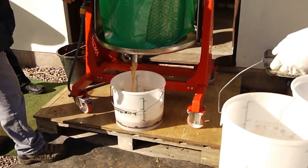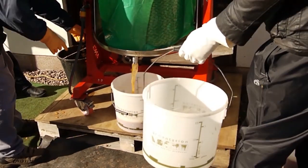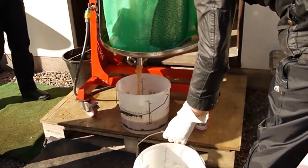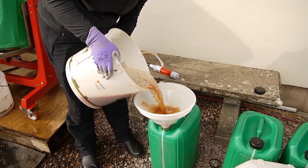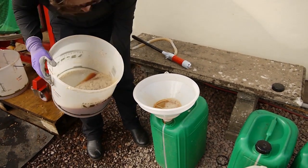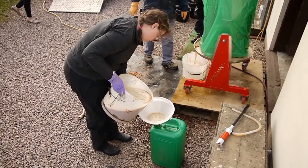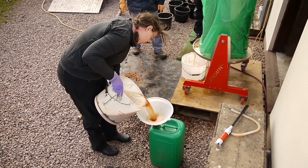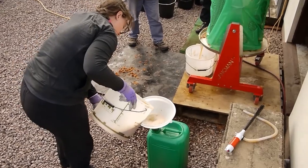Water's running into the bladder. There's the pipe going underneath into the bladder, and it expands the bladder. How many bars? Three bars. Good to switch it early. Yeah, that's right, it starts coming quickly.